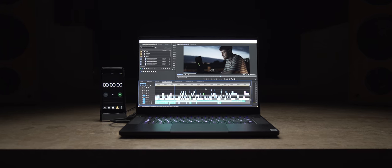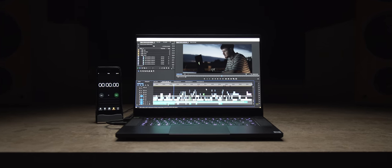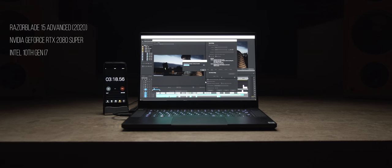So let's have a bit of a rendering shootout. Let's encode and render out that entire 6K film with all of these effects on the Razer Blade, and then let's do it on my desktop.